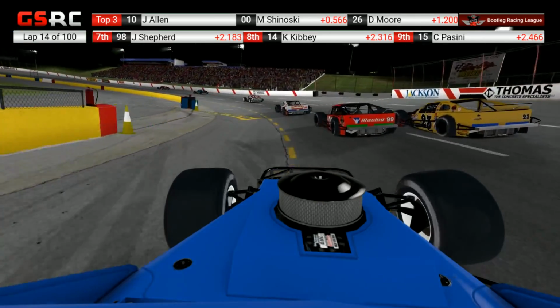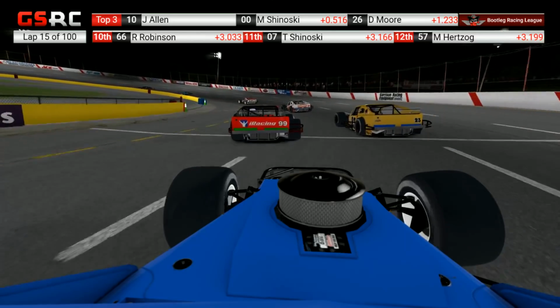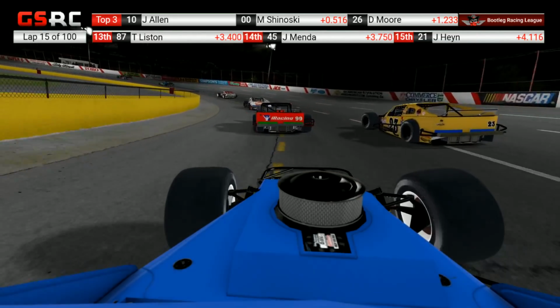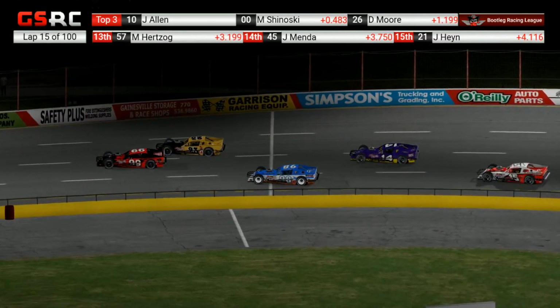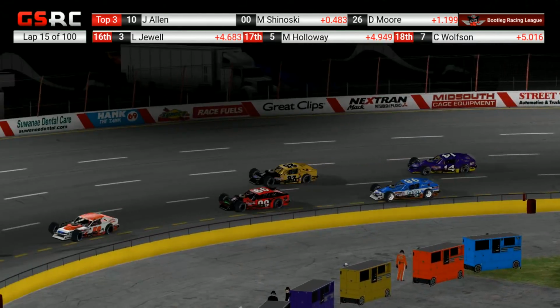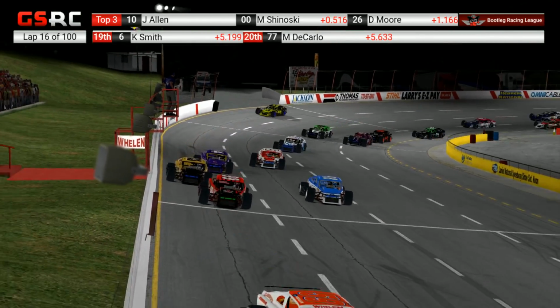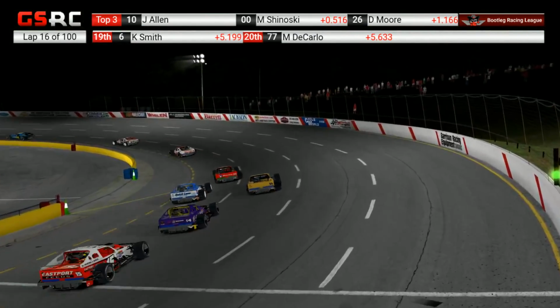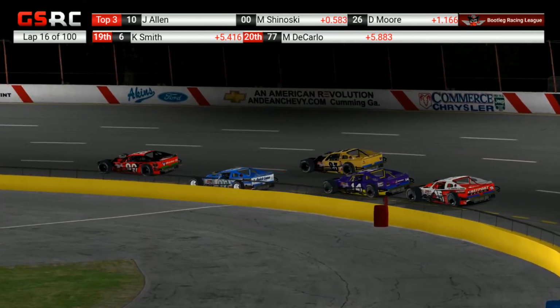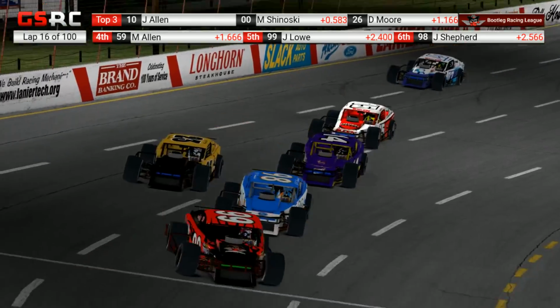Right behind James Lowe is also going to be J.R. Shepard. So Dean's going to have to figure out a way to get underneath onto that bottom line to start making passes up towards the front. Yeah, maybe a little bit later in this race, that line will be a little bit faster, but it isn't right now. And Dean is in a bad spot because there's J.R. Shepard on the inside. Remember, I talked about 3 wide. Could be a situation right here. James Lowe, kind of the plug in the middle here. Comes J.R. Shepard.